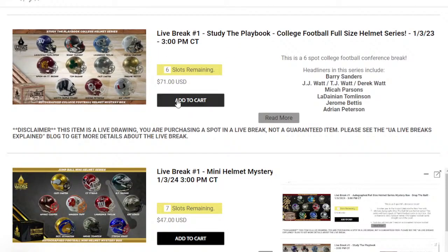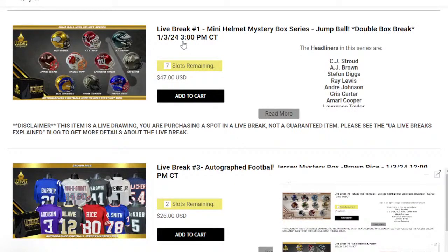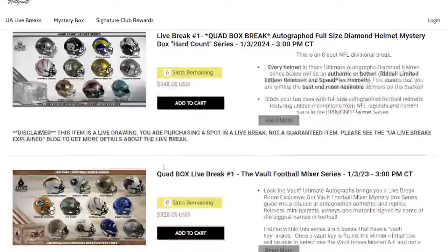6 to go in the college single, 7 to go in the minis, 2 minis left. Then we open up a new series. It's Drew Bledsoe is left in one of those 2 boxes. Okay. We did pull that Warren Sapp, actually, Alex, in the minis. And then we have 2 to go in the jerseys, or are those sold out already?